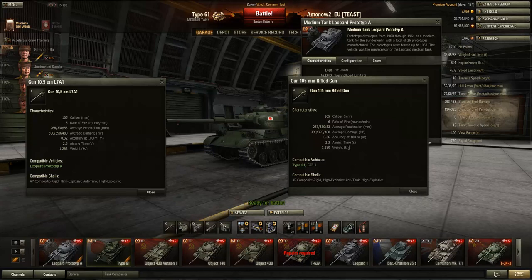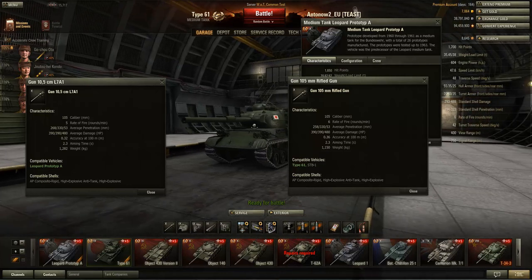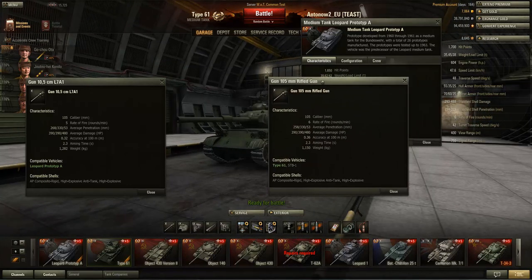Now, this is very interesting because usually we expect all the attributes of a gun to be nerfed slightly when we move down a tier. However, only the rate of fire was decreased. Accuracy and aiming time are exactly the same as on tier 10, and that makes this 105mm gun here probably one of the strongest guns within the whole tier. All in all, I probably prefer this gun here over the prototype A's gun.